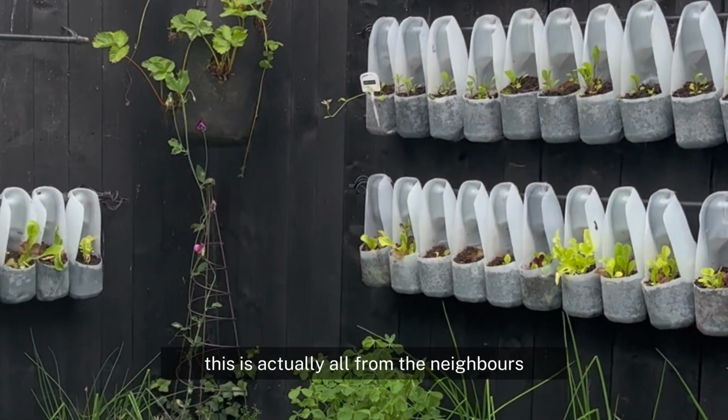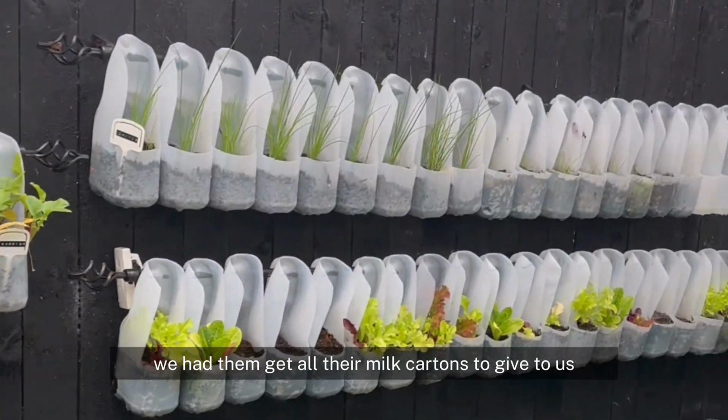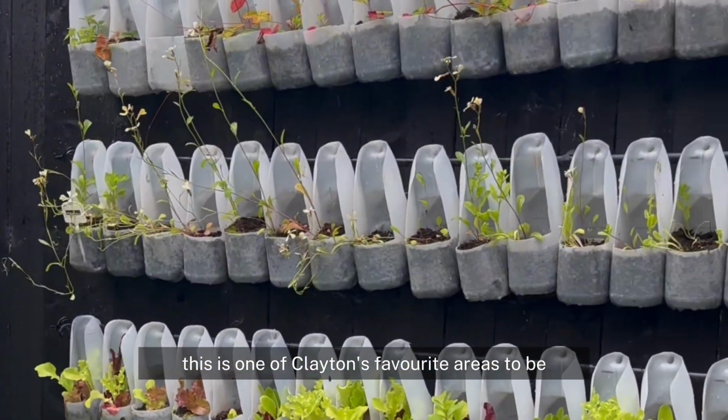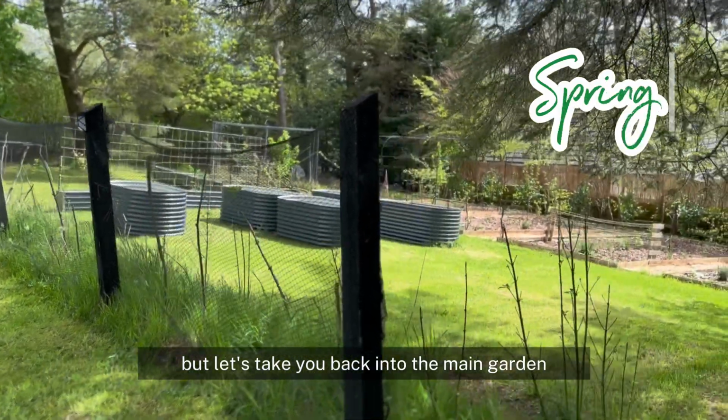This is actually all from the neighbours, as we're vegan. We had them get all their milk cartons to give to us so we can grow in. This is one of Clayton's favourite areas to be. But let's take you back into the main garden.